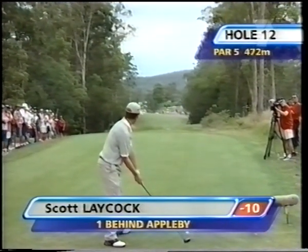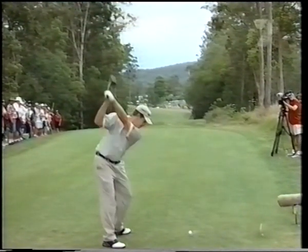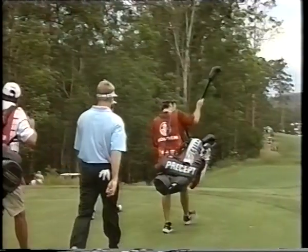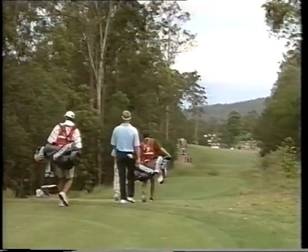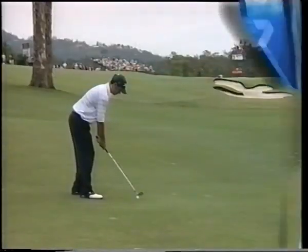Laycock on the tee. Two wonderful birdies on the last hole. They're showing their class on the field here now. This is a beautiful drive. This will follow Stuart Appleby's line, and he's going to have an interesting shot in here too. Yeah, if you were Scott Laycock trying to chase Stuart Appleby and you made three birdies in a row and hadn't made any ground, you'd be a bit disappointed, I would have thought, through that stretch of holes.